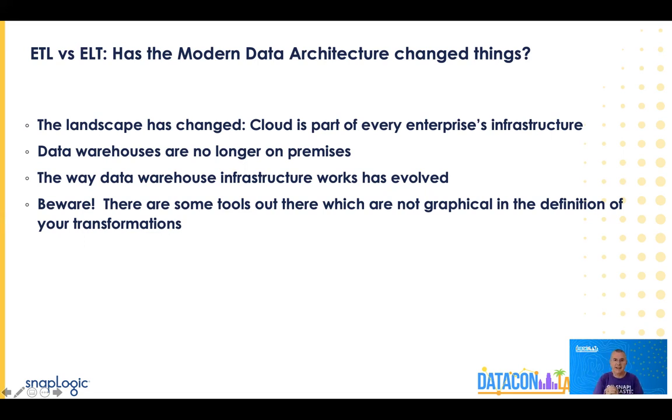New capabilities are being added every quarter by the big data warehouse vendors. Some really interesting capabilities being added, really improvements in the performance, improvements in the flows of data. And one of the things that is a particular bugbear of mine is this last item: just be careful when you're choosing your tools, there are a number of tools out there that aren't graphical in how you're defining your transformations. One of the things about making that set of transformations available within the organization is it's important that you can visualize what's actually going on with the data. So that's some of the key things that are going on there.